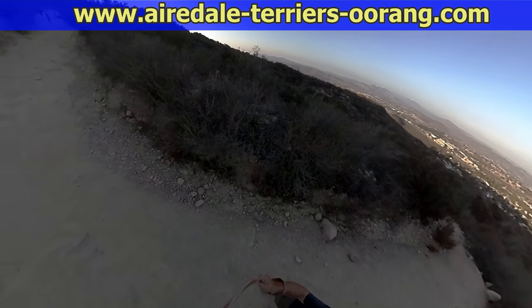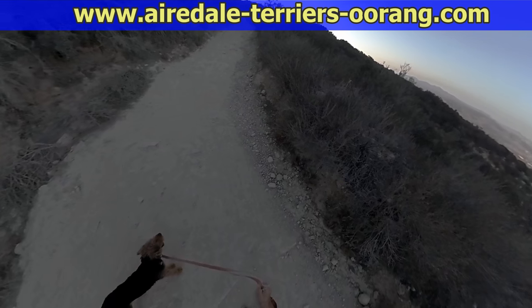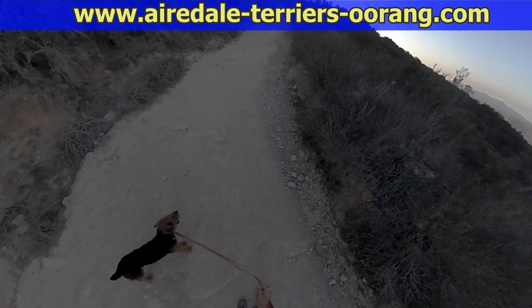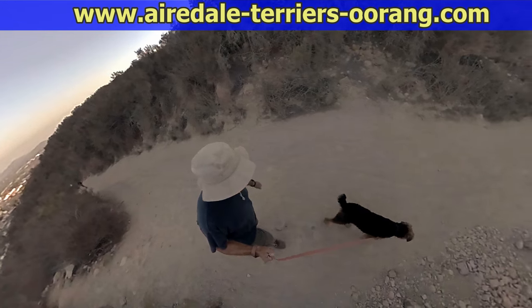There's always people out here, but nothing like the front. The front is crowded, noisy, and really not for going up with dogs. Okay, let's continue.